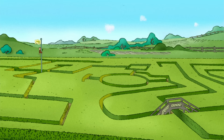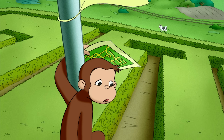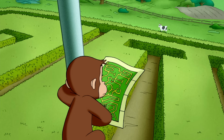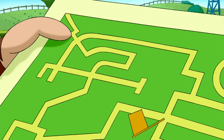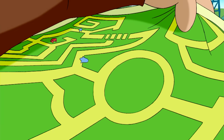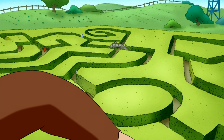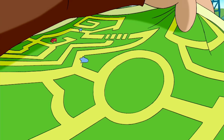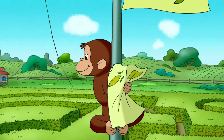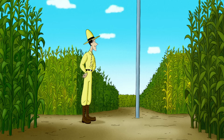George saw the bridge, the duck pond, even Leslie the cow. But they were all in the wrong place. Until George turned the map just right. Now everything lined up. And George knew exactly where they had to go. That way, let's go.